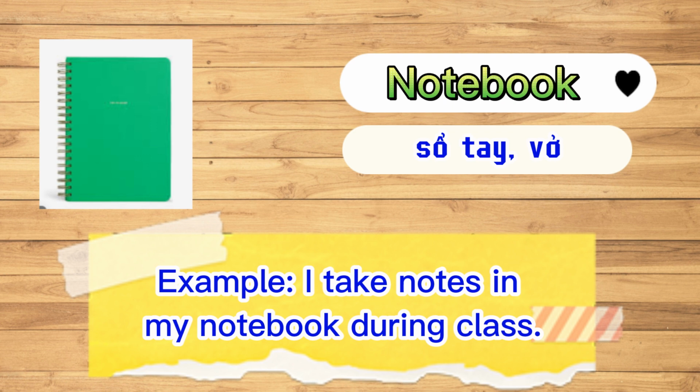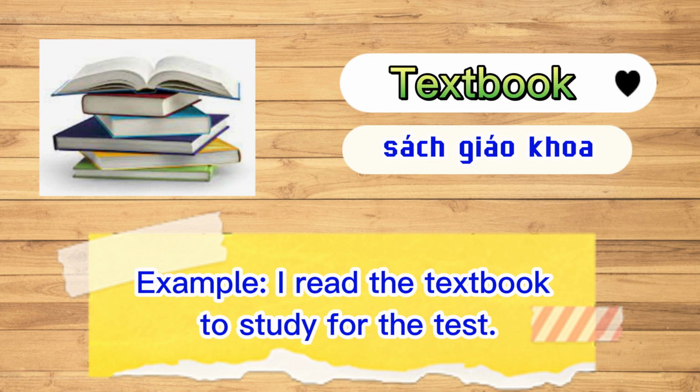Notebook. I take notes in my notebook during class. Textbook. I read the textbook to study for the test.